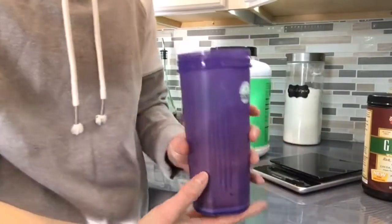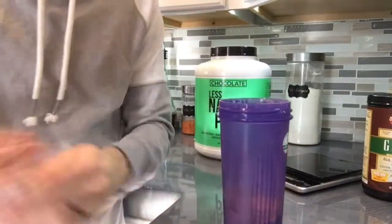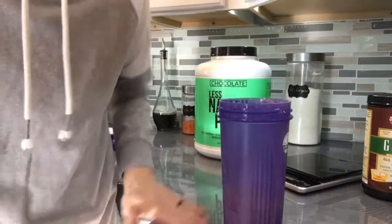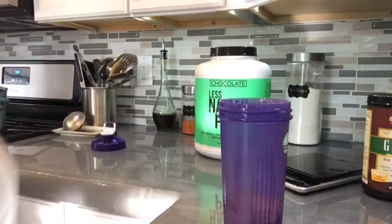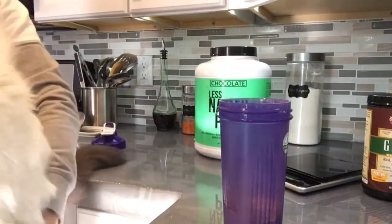Today I'm going to drink it after my workout, but on a day where I'm working, I typically drink it after work in the car on my way home. Just again, so I can get more protein.